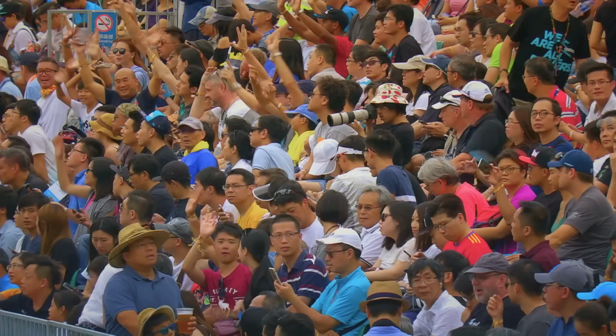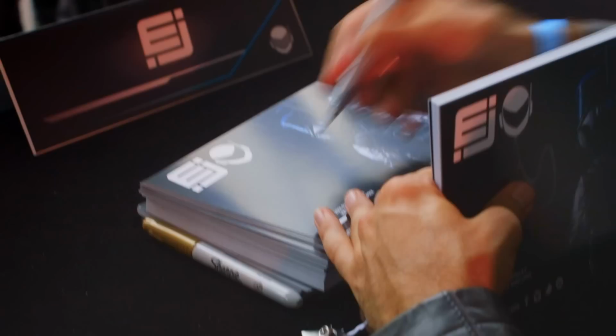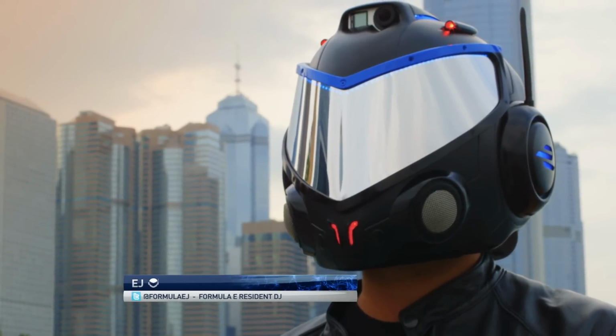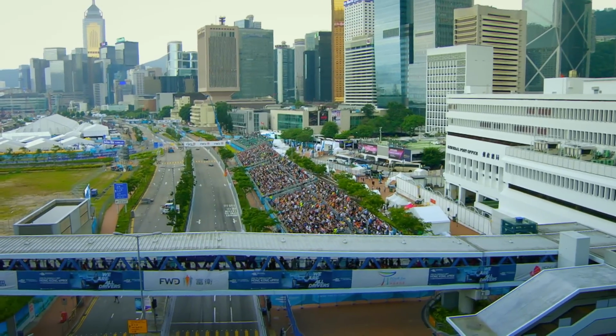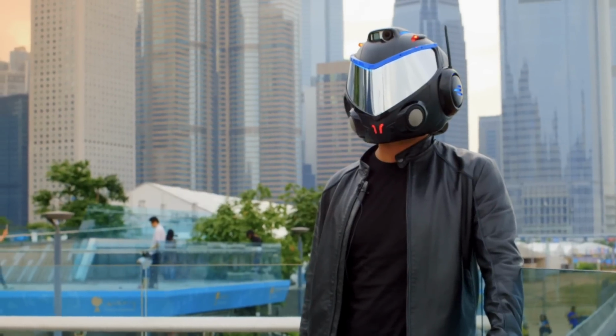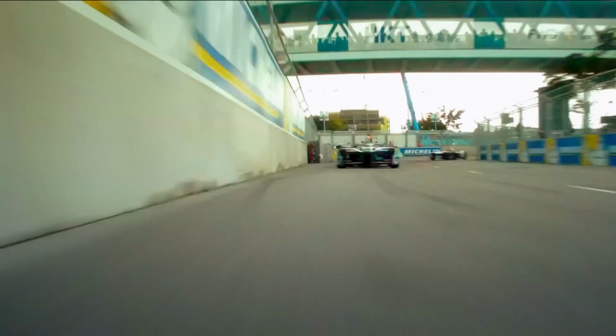The Formula E crowd's great. Every city you go to, everybody's intrigued. They're all city centre street racing. It's very, very easy to come down for a day out rather than having to travel out of the city to a normal race circuit. And they're good fun. They want to get involved. They love the music. They love the racing. And yeah, good crowd to be around.